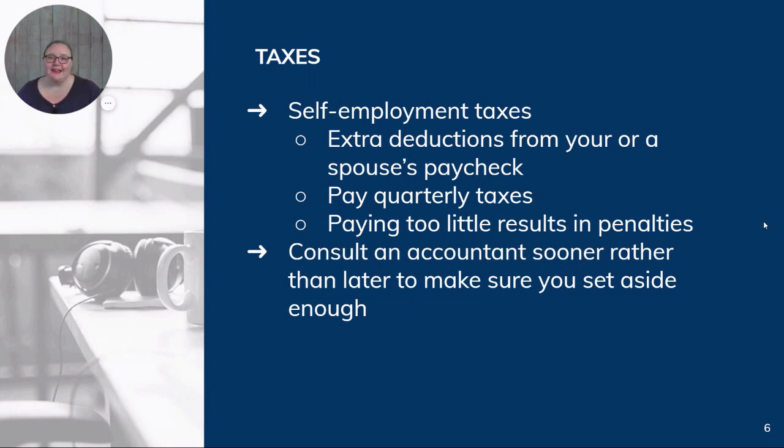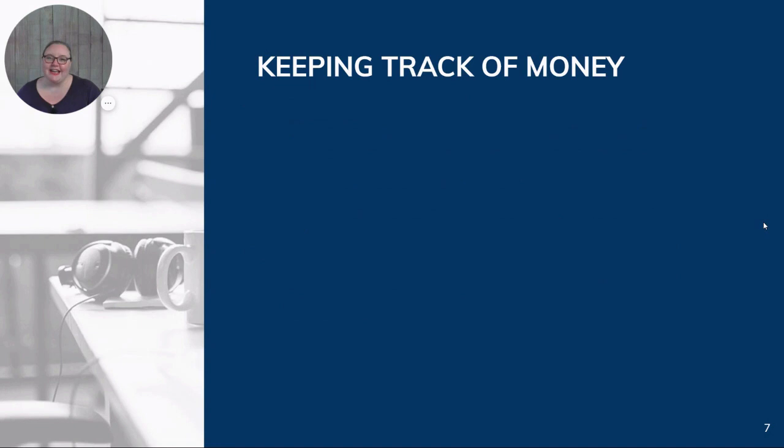It can seem like a small amount of money when you're just starting out your tutoring business, and a consultation with an accountant would be a significant amount of that, but it can save you a huge headache down the road if you discover you have not set aside enough taxes.